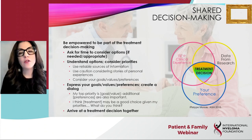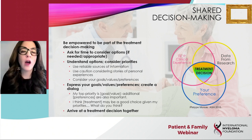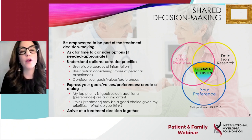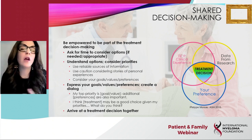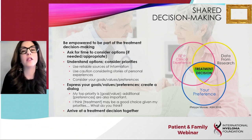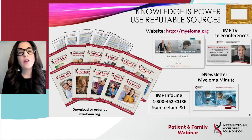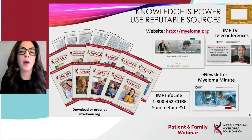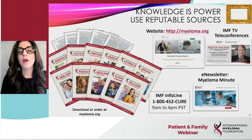And again, you are a central figure in making treatment decisions. So ask, consider all your options. And I know a lot of us are in support groups. What the experience might be for one patient might not translate into your experience. So share those concerns you have with your healthcare team. Let your healthcare team know your goals and your values, and we can really make a decision together on what treatment options are best for you. And there are an abundance of resources through the IMF, through pamphlets and seminars such as this, and newsletters.